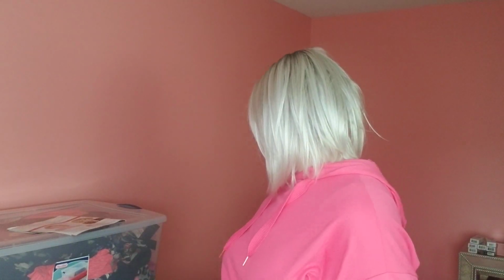You can definitely tell that Estetica Sky is longer. And I just like the look of that. I like the look of that kind of edgy, razored ends, textured ends. I think it's stunning. I think it's really, really stunning. And I'm really pleased with this look.